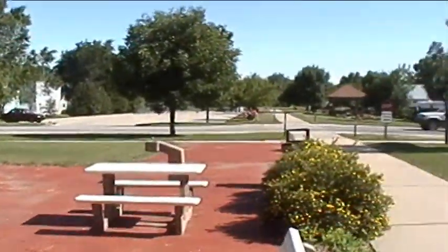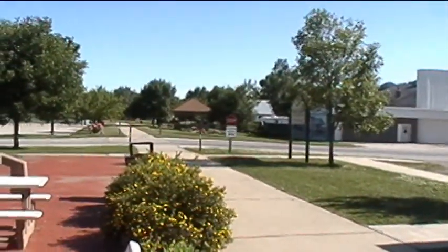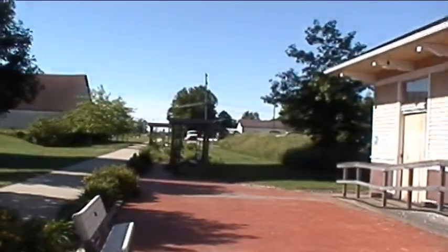Here I am at the beautiful Raccoon River Valley Trail. It's approximately 50 miles long from where I'm starting and going to end up. I'm starting at the beautiful city of Jefferson. It is the county seat, and behind me is the railway station. Basically this is a Trails for Rails or Rails for Trails project, and it's one of the most beautiful biking trails in Iowa.